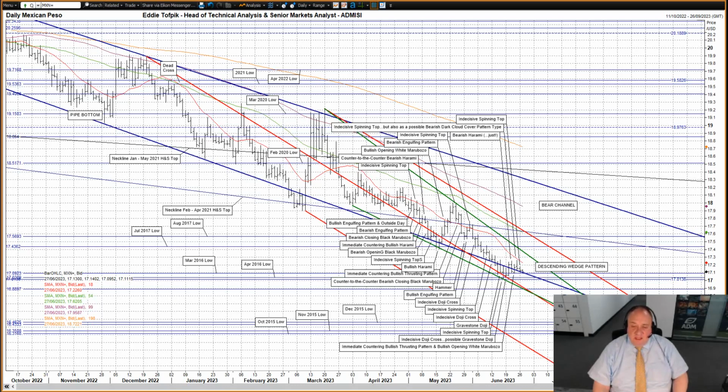So far today, well, a test lower down to the March 2016 low at 1709.25, as well as the breached lower bear channel line. But so far it is a small action and not pushing through those supports so far.